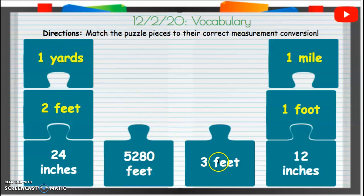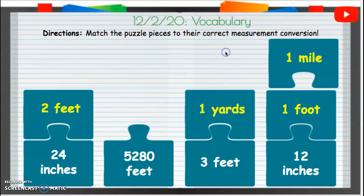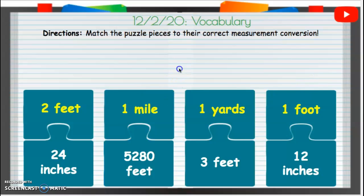1 yard is actually going to be 3 feet. So if you have 3 rulers, that will equal 1 yard. Last but not least, 1 mile is in fact 5,280 feet. And that is it for our vocab today.